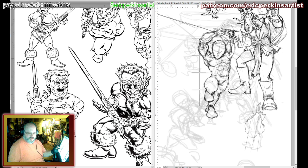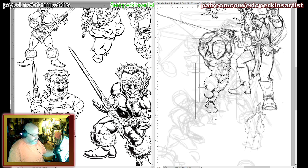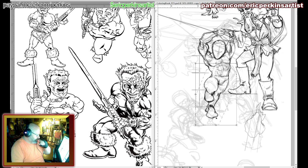I think what we're going to do is shorten his abdomen a little bit. Now this time, instead of moving stuff, I'm literally just going to shrink it. So I took that, and we'll move this down to here. And, oh, shoot. I made a mistake. Alright, cancel that.